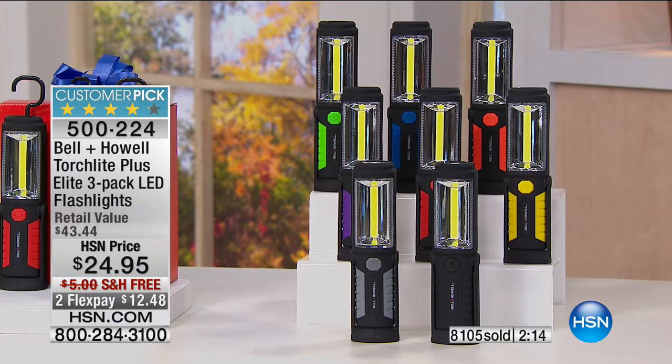Update for you on colors. Orange, most limited, my favorite. Red, most popular. Again, there are so many great color choices, and they all come individually boxed. You're spending, oh my gosh, like $8 a flashlight. There's no charge to ship.